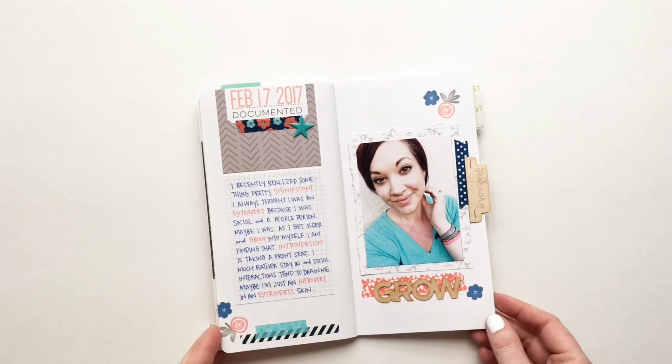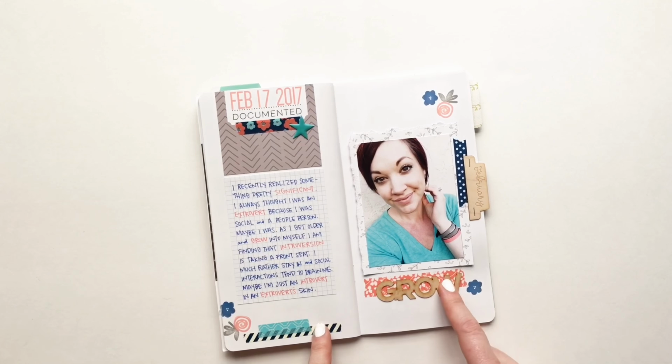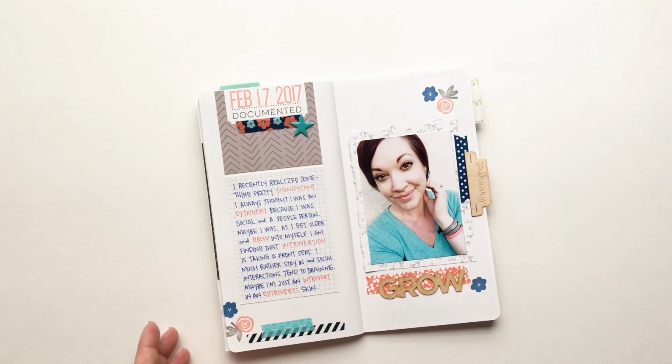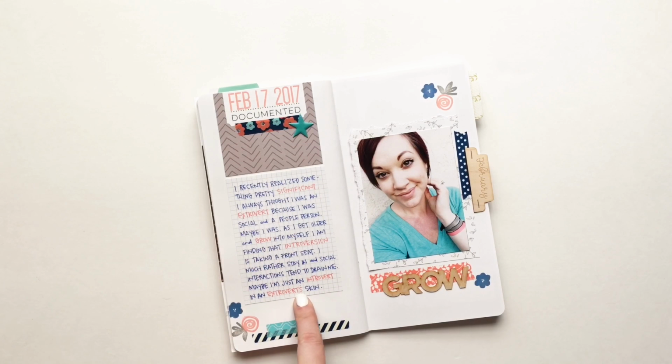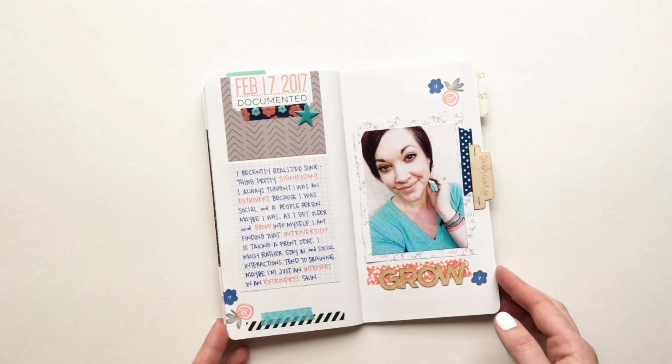This is a page that I did for Ellie Studio using some of their stamps and wood veneer, and I had a lot of fun using just two simple colors from this. Another part that was really fun was using a different colored pen for certain words so that they stuck out a little bit. That's always something fun.